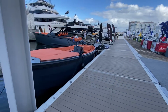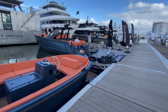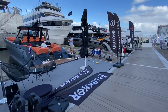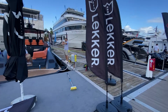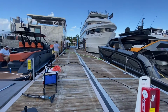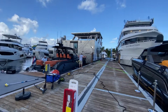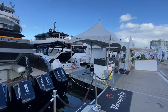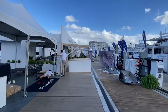It's the company that we've been seeing around. It's L-E-K-K-E-R, which is actually pronounced Lecker, not Leaker. That would probably not be a great name for a boat. But these Dutch-built boats are getting a lot of attention, and they handle great. We had the opportunity to test one in our home waters in Connecticut, and it's just a really great handling boat. Very smooth, stable.